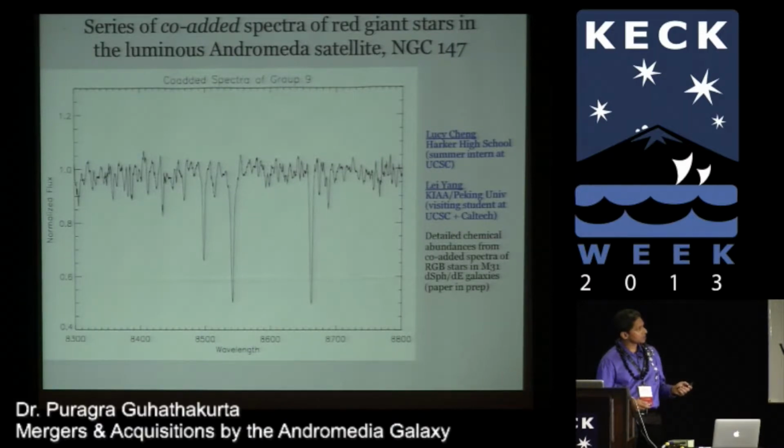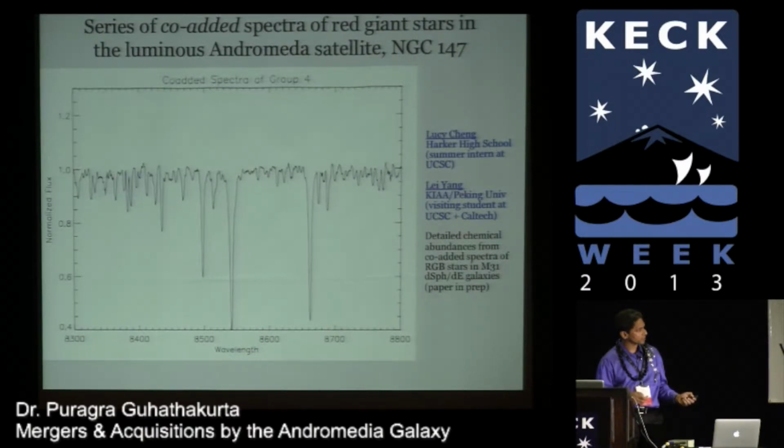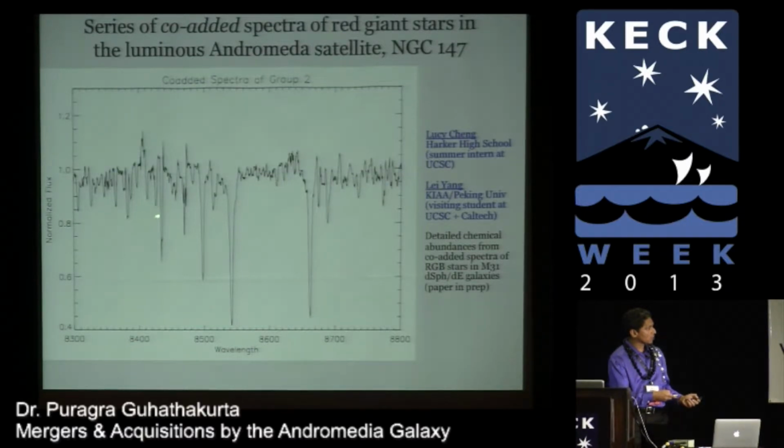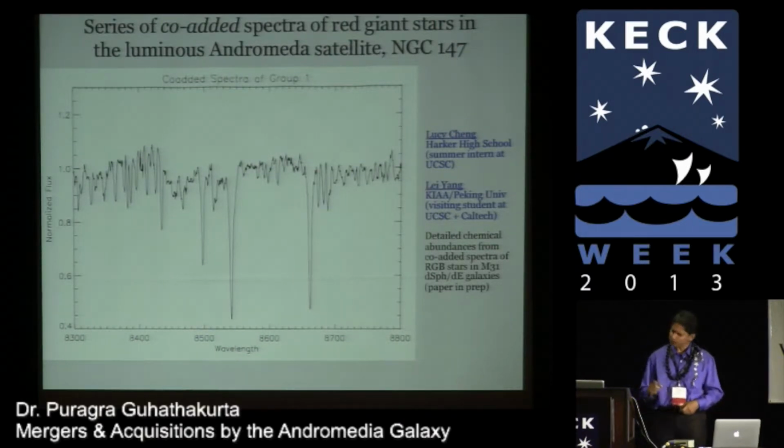So this is not a single spectrum, it's a co-added spectrum of about 50 similar stars in the satellite. And I'm going to run through 9 different coadds, so 9 different groups of stars, and you'll see a lot of commonality to several of these weaker lines. In particular, if you focus on these 2 weak lines, they get stronger and stronger as we go to coadds of different types of stars. So this is the work, remarkably, of a high school student, Lucy Cheng, who worked at Santa Cruz 2 summers.